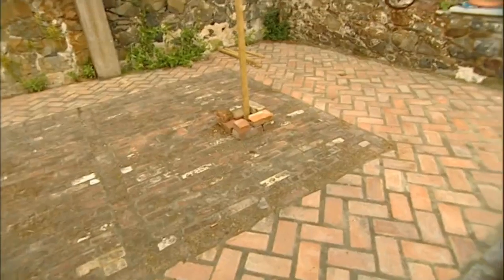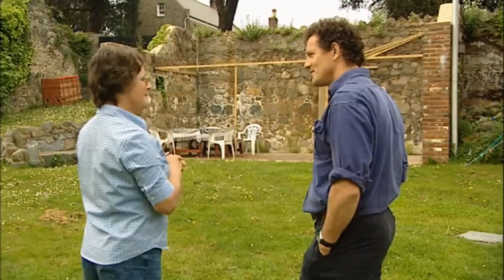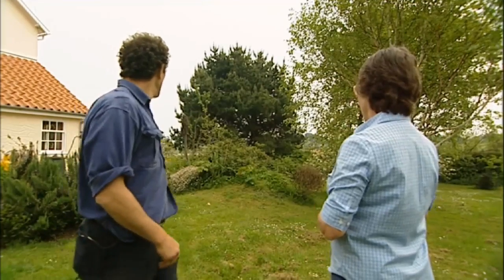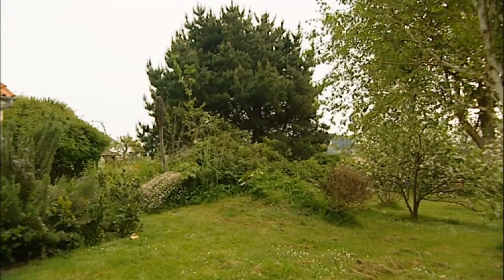And why is it Mediterranean? Well, I just fancy a Mediterranean feel. Something exotic. It's very hot. And that's where we spend most of our time sitting in the summer. That's where we do a lot of our entertaining. So we want a beautiful view over here. A beautiful view which is obscured by a great mound of bramble and a whacking great big Monterey pine.